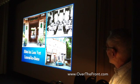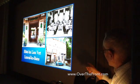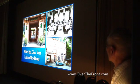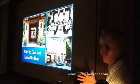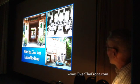And if you can see, the windows in the upper right are the same as the windows that you see behind the blue car in the lower right. So the dining room, or the room itself, still exists, although now it's used for storage.